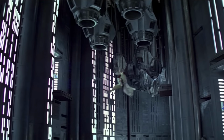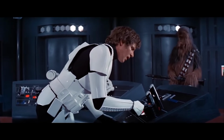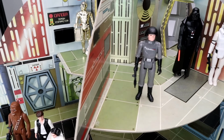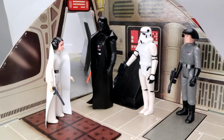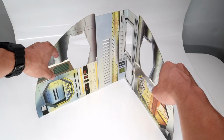This toy does the best job of any toy by depicting multiple scenes from the Death Star. Playability. With 3 levels of play and areas in each of them, this offers hours and hours of play over and over for countless years. Plus, it's the perfect display for your action figures. 5 POPs.